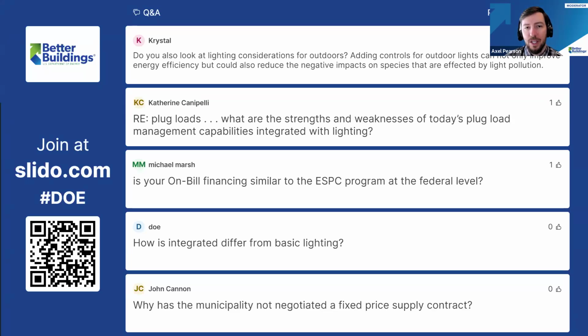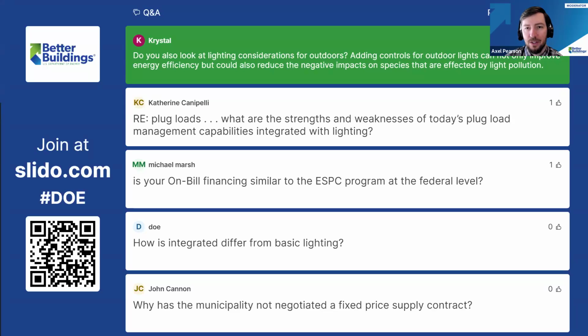Do you also look at lighting considerations for outdoors? Adding controls for outdoor lighting can not only improve energy efficiency, but also reduce the negative impacts on species that are affected by light pollution. I totally agree. And maybe this question was asked before Dahlia went into the exterior lighting. Alice, do you want to say anything more? Did you consider light pollution or light trespass when working on this? There is a small parking lot there and then some building facade lighting.